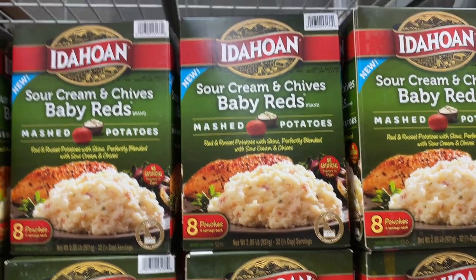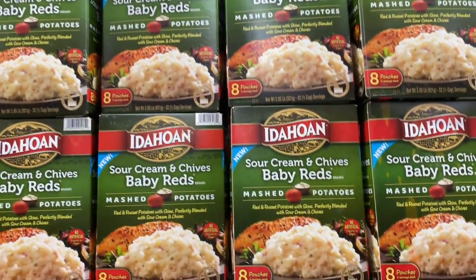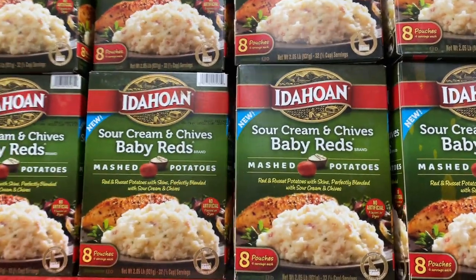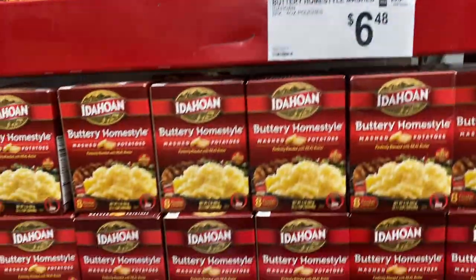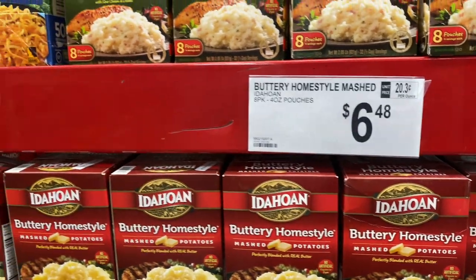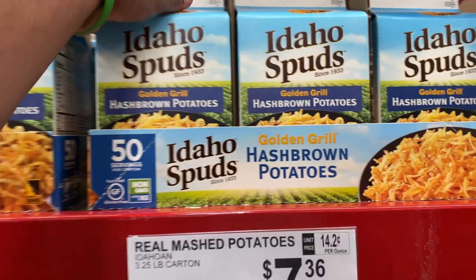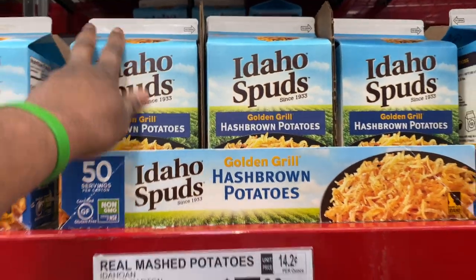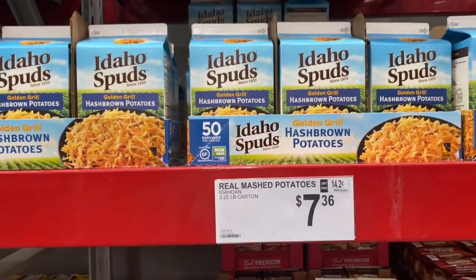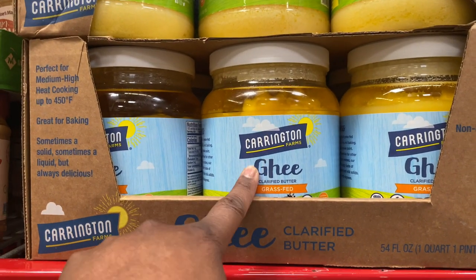Sour cream and chive Baby Rays, $6.48. I'm not a big fan of boxed mashed potatoes, but those look pretty good. Buttery homemade, $6.48. And then they have the hash browns. Wow, $7.36.